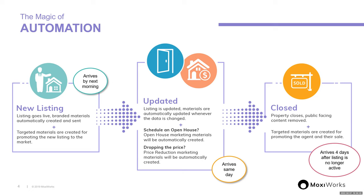That's important because you may be expecting them to come the next day the way the other three have come: new listing, open house, and drop the price. Those will all come the same day or the next day. But when something's closed, it has to wait 4 days before it kicks everything out. That's how long it takes the system to process. However, as I show you in a little bit, you can go in and create that packet earlier than the 4 days, and it actually will allow you to get on top of things a little bit quicker.